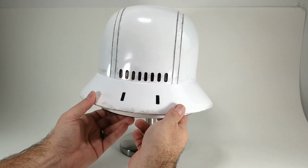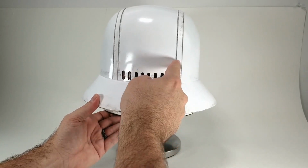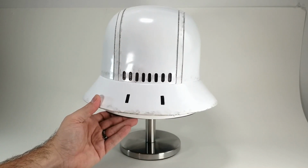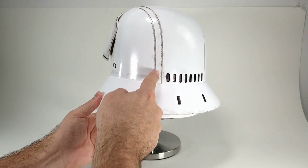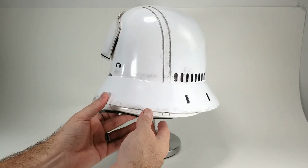Getting around to the back, these are cut in. These vents are cut in. More of the weathering there. That looks like it was hand weathered almost, just to kind of give it a non-uniform look. Looks really great. Wow, that's impressive. Coming around here, you can see on both sides the channels that go up to the top of the helmet there. They've got some residual grime and grit in there, just like it would normally happen.